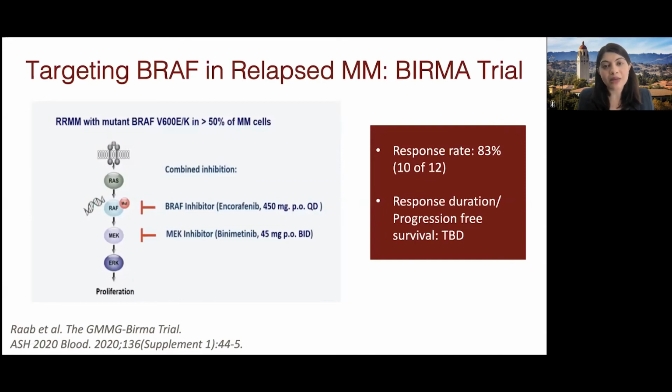So this is the Burma trial that was brought up in the discussion session earlier today, which looks at patients who've relapsed after 2 prior lines of therapy and have the BRAF V600E or K mutation in more than 50% of myeloma cells. It's been already discussed. It's important to know in how many percent of myeloma cells that mutation exists, because it will only target that proportion of cells. And so in this trial, this is early data presented at the ASH meeting in 2020, 10 out of the 12 patients responded to a BRAF and MEK inhibitor combination. So an overall response rate of 83%. It's too early to say how long these responses will last, and I look forward to seeing updated data from this trial in the future.